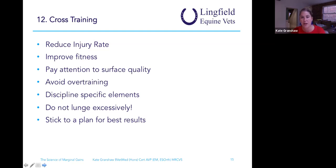You want to have some general fitness elements, but you also want some discipline-specific elements as well. If your horse is going to be required to go around a cross country course for 5 minutes at a certain speed, it needs to be doing some speed training and some stamina training. If your horse is an endurance horse, it doesn't want to just go out at the weekends and do a 40k ride. It needs to be doing some shorter rides and some longer rides in between times.